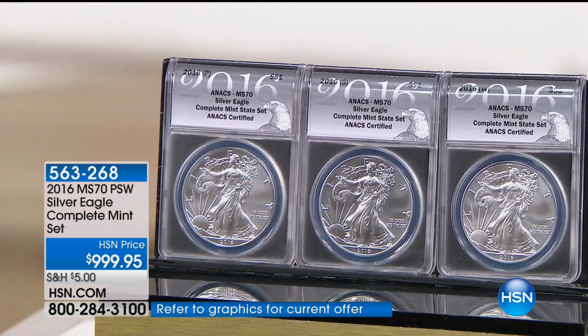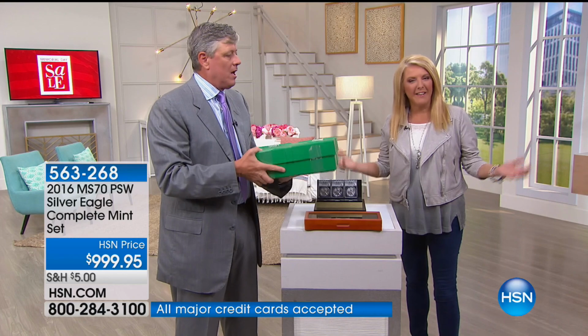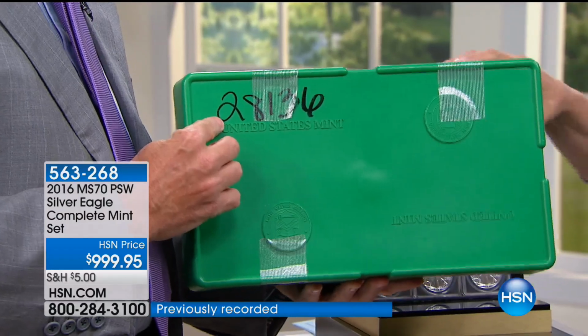Whether or not they do, we do have a green monster box. Yay, thank you. I thought we might have one back there. They're simply ugly, but they're very functional. And here's the serial number on the outside. It's very surprising when you see such pretty coins come out of this little green box.